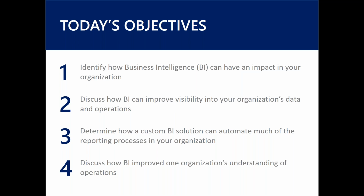Specifically, we're going to cover the following 4 areas, which you can see. We'll identify how business intelligence can have an impact in your organization. We'll discuss how BI can improve visibility into your organization's data and operations. We'll determine how a custom BI solution can automate much of the reporting processes in your organization. Lastly, we'll discuss how BI has improved one organization's understanding of operations.